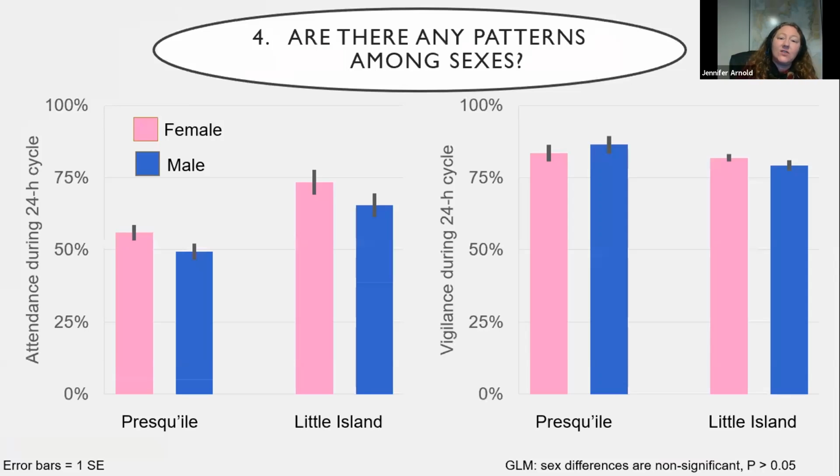Okay, so the final question we addressed was, are there any patterns among the sexes? And the simple answer to this is no. Here I'm showing the attendance of males and females at both sites during the 24-hour cycle. And on the other side, I have the vigilance during the 24-hour cycle.